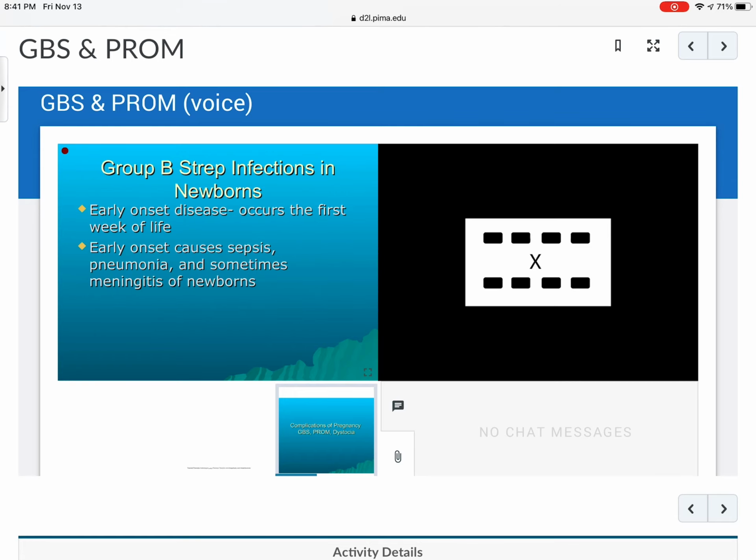When we talk about group beta strep infections in newborns, we're talking about the early onset disease that occurs in the first week of life. This early onset can cause sepsis, pneumonia, and sometimes meningitis of newborns.